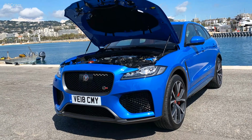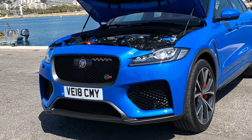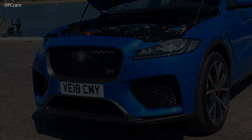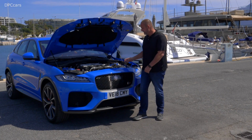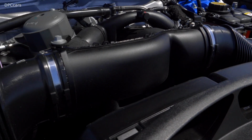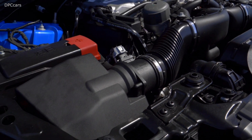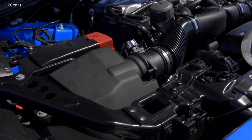Until now, you could have ordered an F-Pace with a diesel or petrol engine and a power range between 163 up to 300 horsepower. But this one here is a completely different game. You see, there's no space left, and this is because of the V8 5-liter compressor engine. And that delivers 550 horsepower, 680 newton meters of maximum torque.